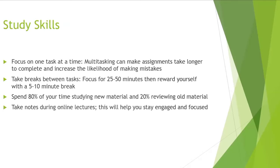Some study skills. These study skills can be used for during this pandemic, but also when you're taking on-campus classes as well. So first, focus on one task at a time. Multitasking actually can make assignments take longer, and they increase the likelihood of your making a mistake. So if you focus on one assignment at a time, you're actually making it less likely you're making a mistake, and you will probably get your work done in a quicker and more efficient manner.